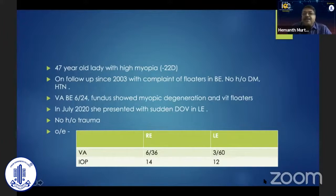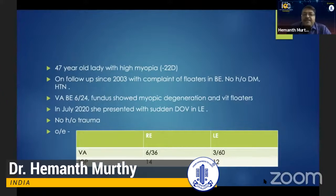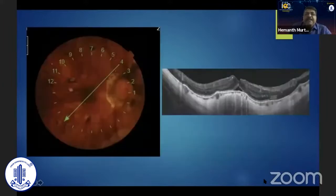She has no diabetes or hypertension, and she didn't look as if she had any systemic problem. Vision was 6/24 in both eyes. Fundus showed some myopic degeneration with vitreous floaters. But in July 2020, she complained of sudden blurring of vision in the left eye, and the vision had dropped to 3/60 in the left eye, and the right eye continued to be 6/36.